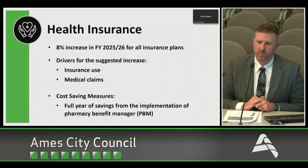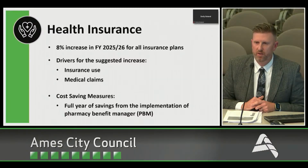As part of our budgeting process, we meet with Human Resources and Bethany's team and take a look at our fund balance for our health insurance fund. Last year, we recommended an 8% increase in rates for all plans. I think we're sticking by that recommendation again for this year. A big portion of the driver of that recommendation is the use of insurance in our medical claims. So we're just trying to make sure we have adequate fund balance to comply with the state requirements related to our health insurance system, given that we're self-insured, and also to continue to make our payments to our carrier.